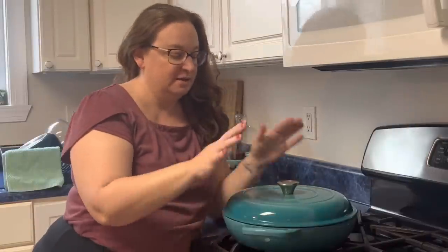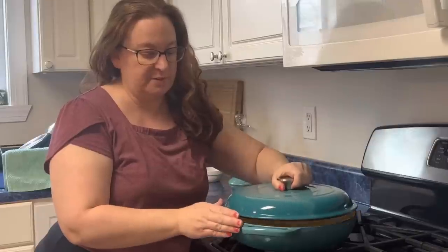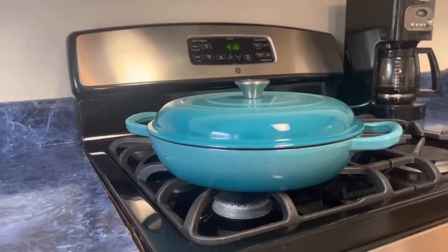This pan, this is a new pan for us. It's a heavy duty ceramic cast iron and casserole pan. I love it. And it doesn't fit in my pots and pans cabinet. I have 1 cabinet dedicated to pots and pans.